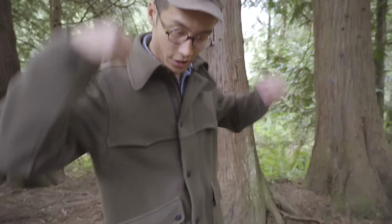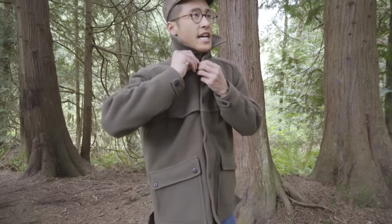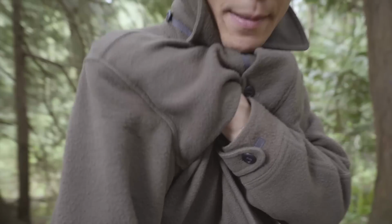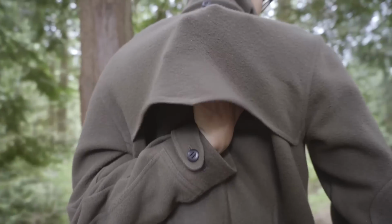Another really awesome feature is this. A little bit larger collar, a throat latch to really seal out the foul weather. Over here you notice is a fully connected cape, double layer of the heavyweight fabric, both sides.